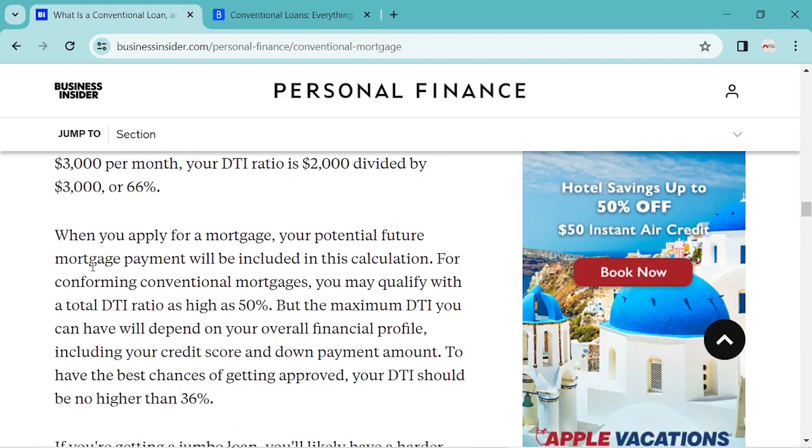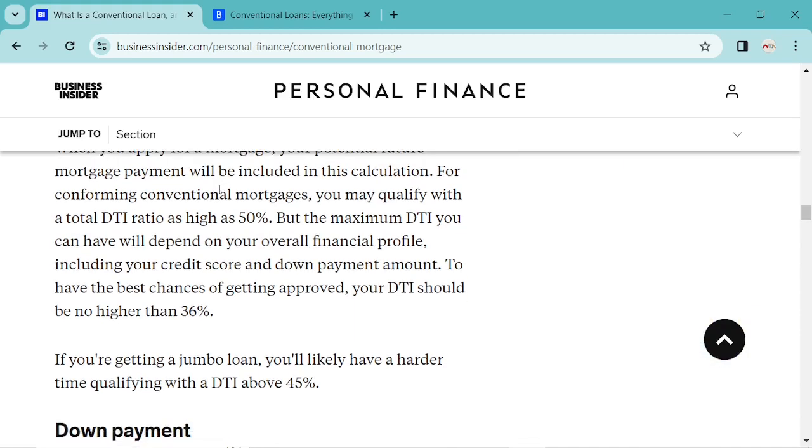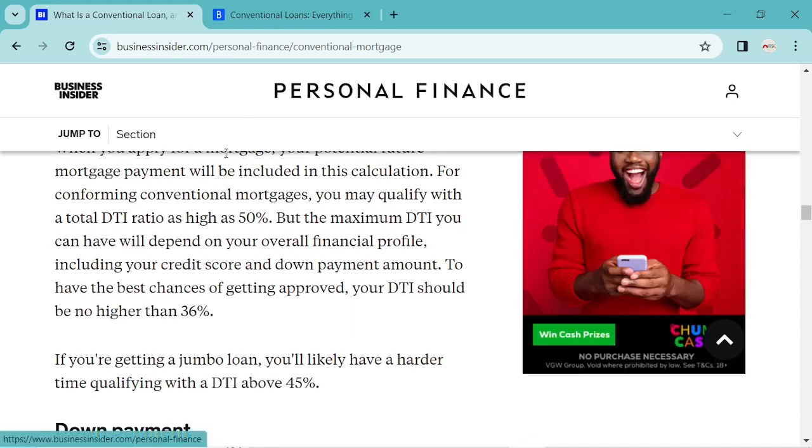Now, the DTI can be as high as 50%. But for most times, it's going to be harder for you the higher the DTI, because that means you have more debts and you might have a problem making the monthly payments.